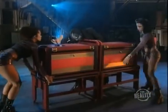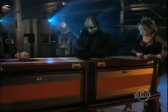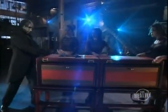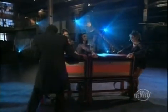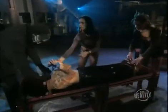Sometimes you'll see feet sticking out the other end of the box. These are fake feet that move by remote control. The boxes are put back together and the blades are pulled out. The straps are untied. The boxes are removed. And there she is, still shackled to the table. The shackles are unlocked, and from here you can see that her stomach looks just fine.